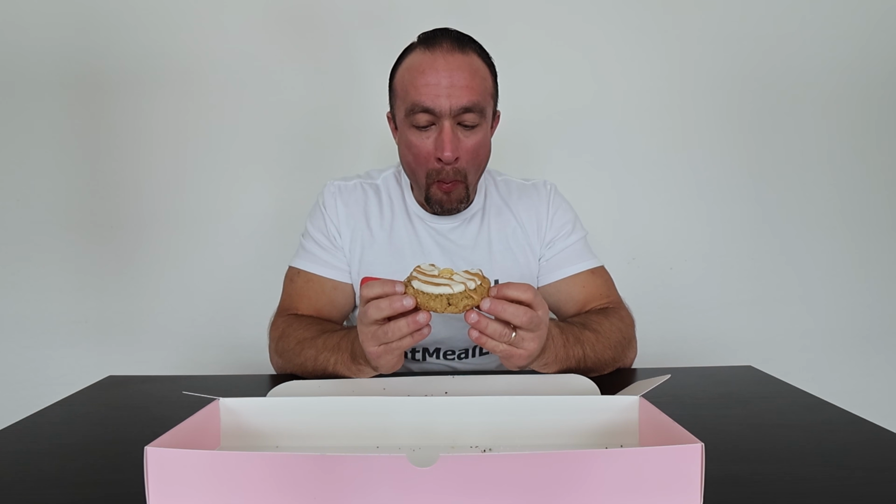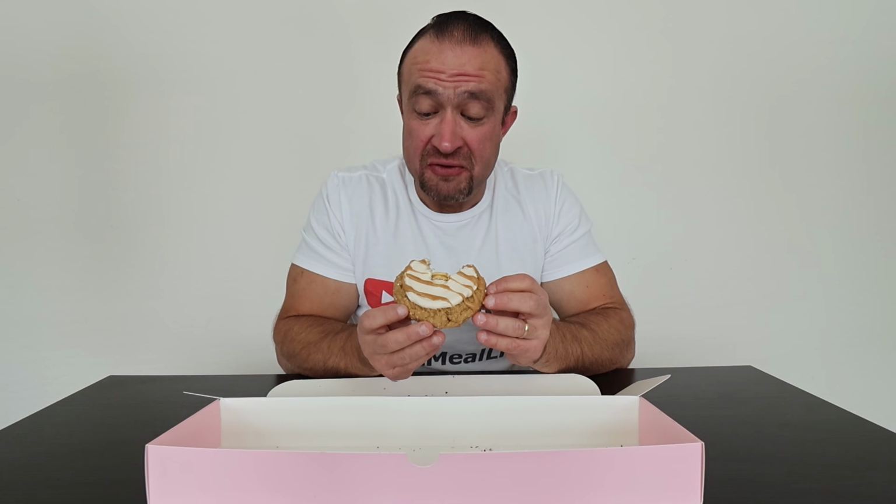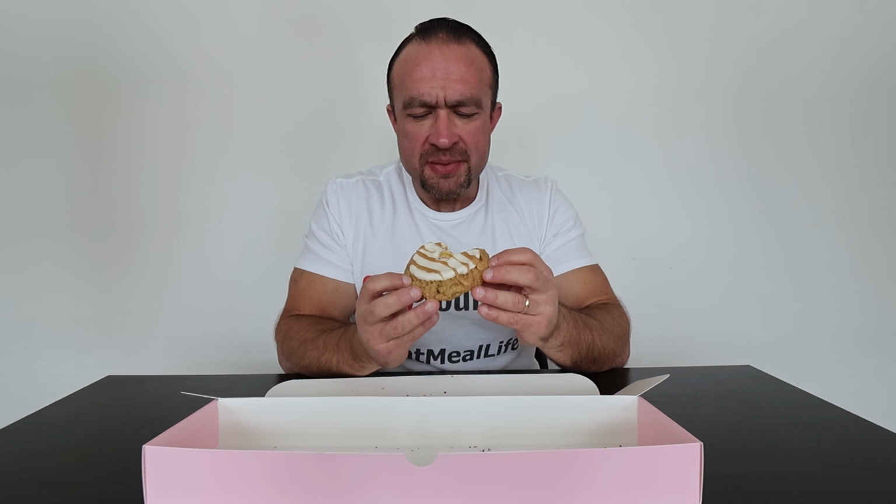Got my mouth confused, I'm not gonna lie. I got a bit of that banana chip, so I tasted that right away. I do taste the banana in the frosting. And then I get the peanut butter. As far as a peanut butter cookie, this is fabulous. I'm just trying to make these flavors work together and see how it hits me.